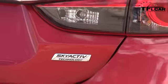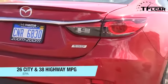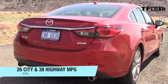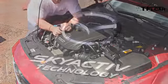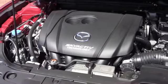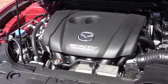Skyactiv. This is the new keyword for all Mazdas. They'll all have this engine soon, and basically it's a super high compression direct injected engine. This particular one is 2.5 liters. It is a 4-cylinder engine that has 184 horsepower and 185 pound-feet of torque. And that's not a lot, but it is very, very revvy, and it likes to rev fast.